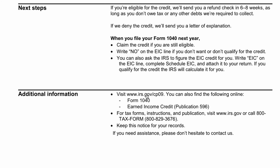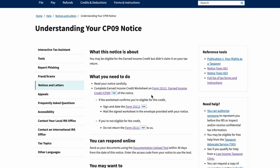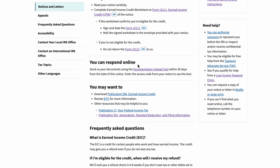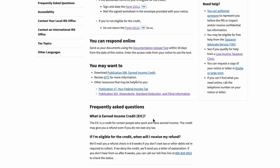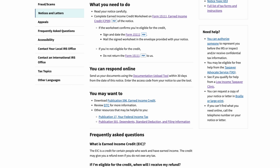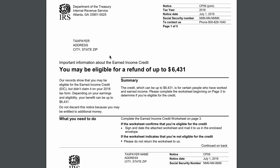Let's take a look at this website just to make sure that we covered everything. So we talked about the earned income credit worksheet. You can either mail it, or if you have access to the documentation upload tool for your IRS account, you can use that as well. And then there's some frequently asked questions, some tips, and some other resources. So that's all we have for this CP notice. Again, CP09 discusses the earned income credit.